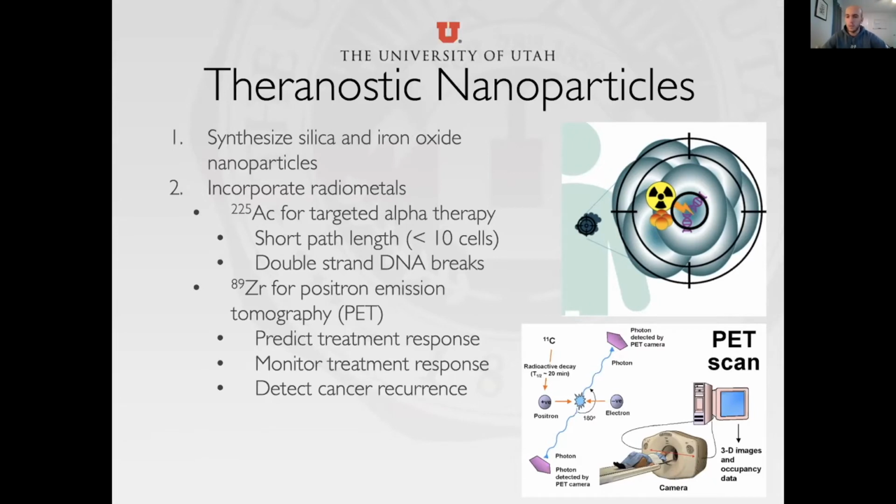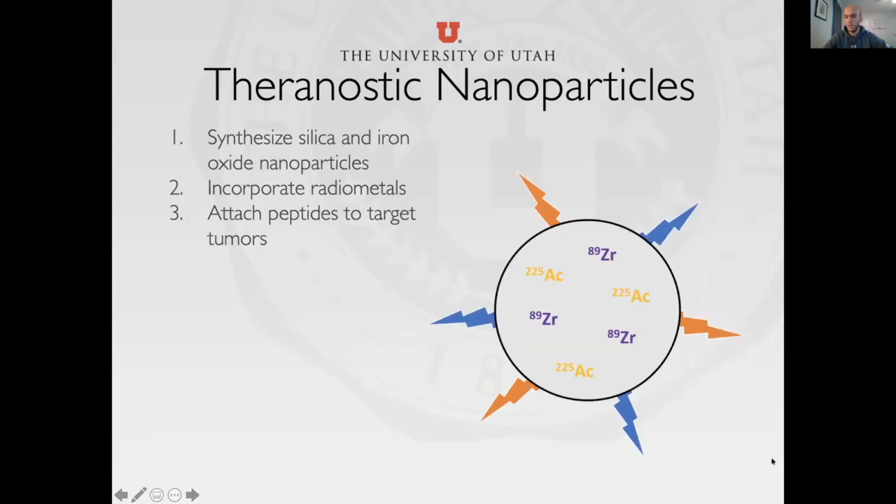And then in the same nanoparticles, we also incorporate zirconium-89, which is a positron emitter, so that we can image these nanoparticles in vivo to predict and monitor treatment response and also detect cancer recurrence. And with that, we've gotten pretty good results showing greater than 90% labeling of both of them. The silicon nanoparticles are being a little tougher, but that's kind of where I'm at in my research right now.